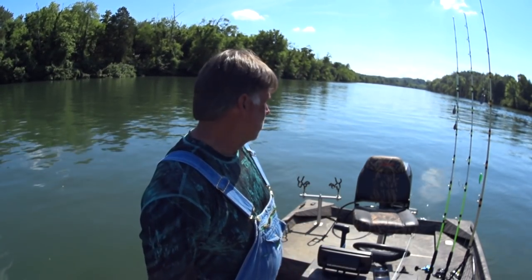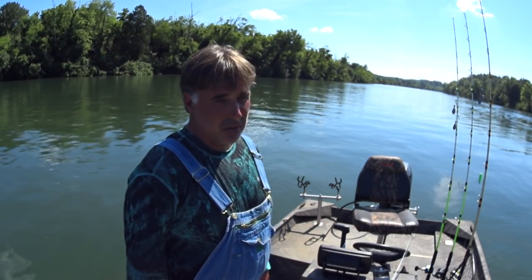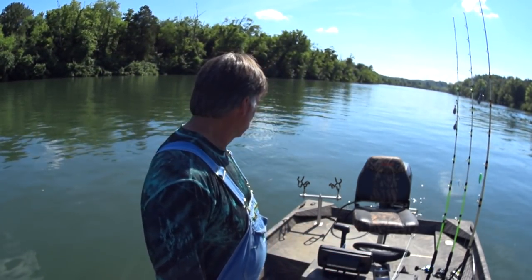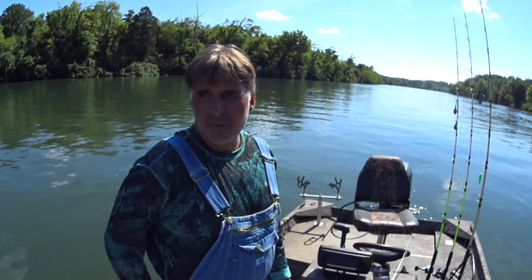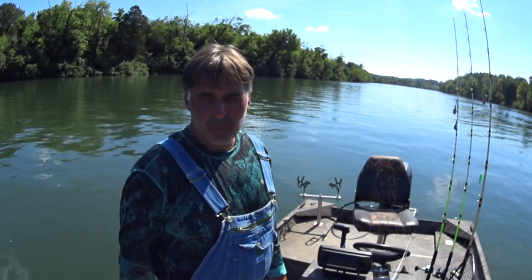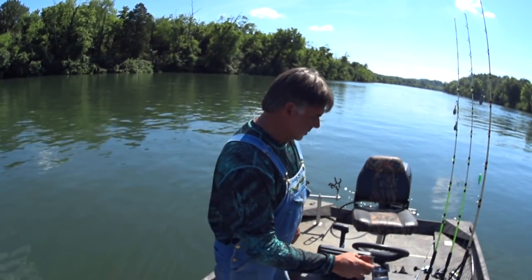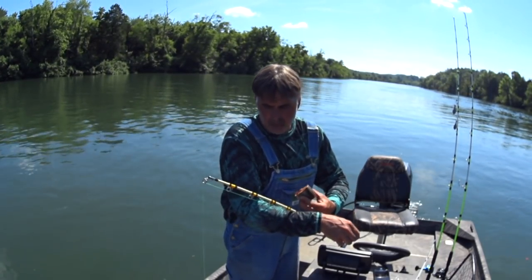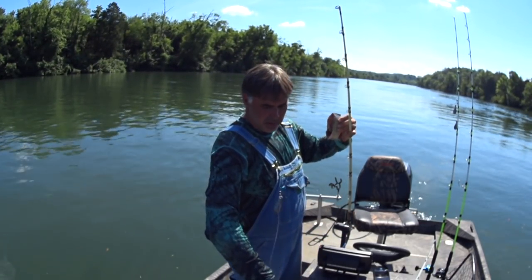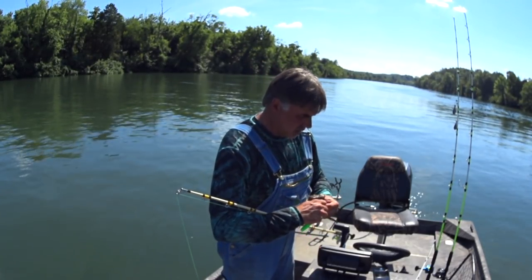Drops off right there. Not seeing a lot of shad in here on my depth finder or even marking fish, but I know when I fished it before off the bank, typically around the month of July, I done pretty good up here. Big old wad of frozen skip. This is probably an awful big bait for this river. And it's still afternoon, it's 90 degrees.